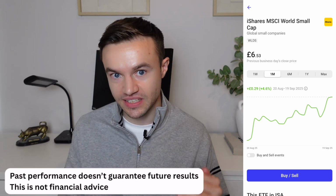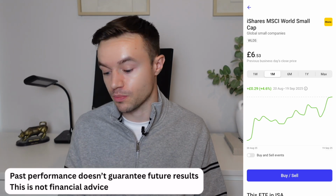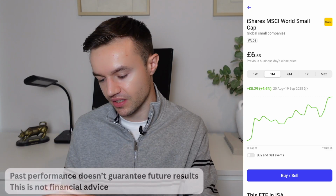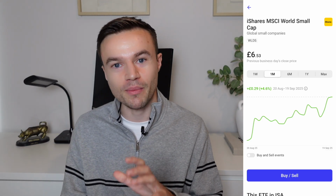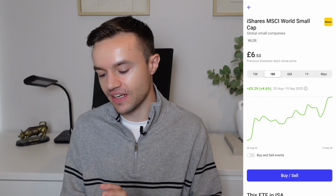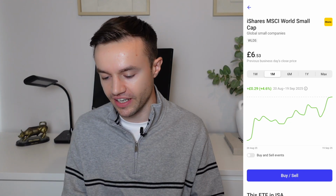And if interest rates come down, that means borrowing comes at a lower cost and it's more feasible to borrow more money to try and fund business investment and grow. Nonetheless, whatever the reasoning, the cause of this good performance, I'm happy with it, as it's led to this small cap ETF increasing in value over the past month and benefiting my overall portfolio.